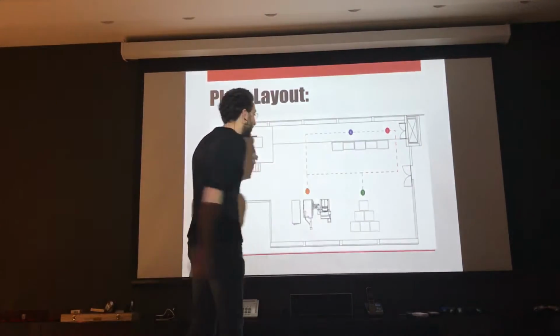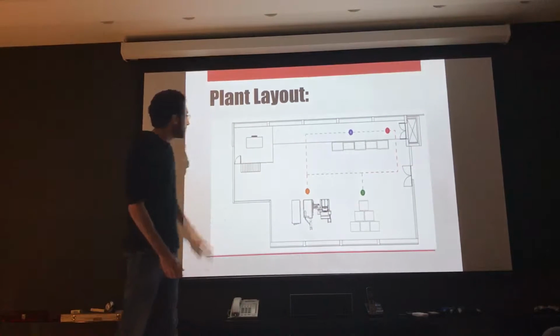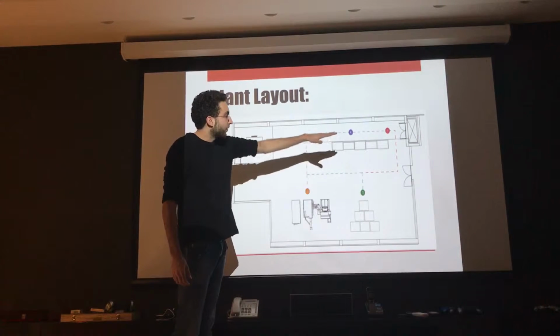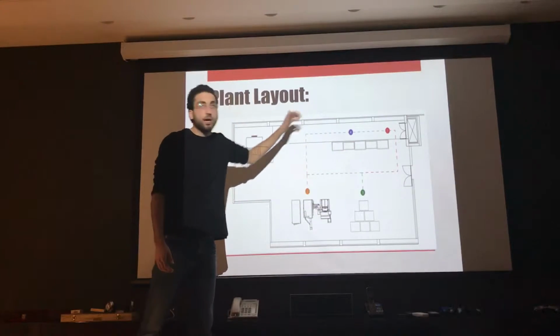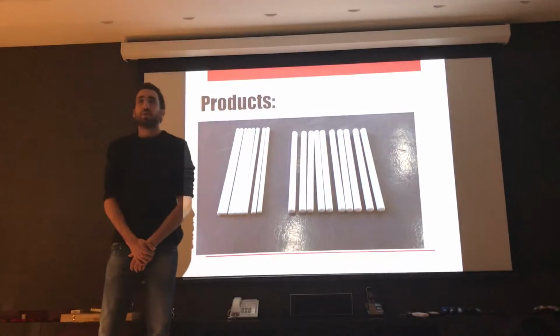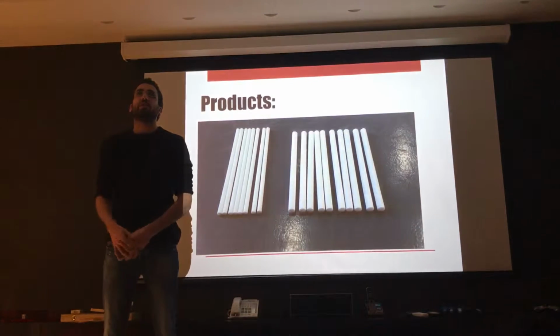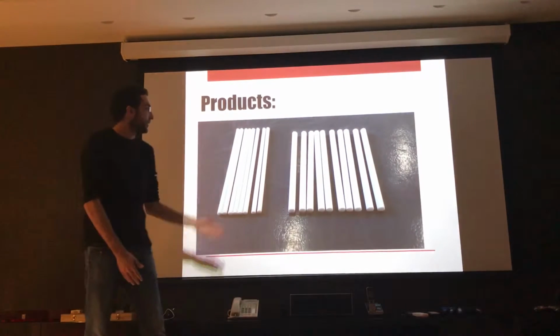This is the door over here. This is the machine, packing department, second floor warehouse, second floor mechanical engineer's office. We have a flow of material from the warehouse to the production line, to the packing department, and back to the warehouse. The different products produced at Silver Logistics differ in the size of the diameter, as you can clearly see here.